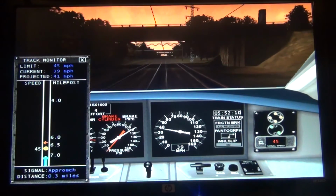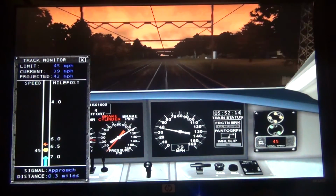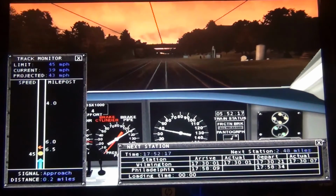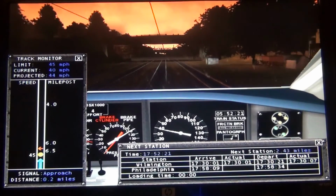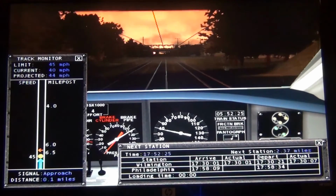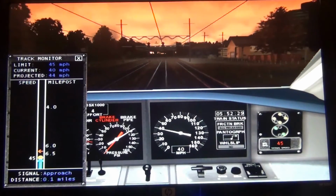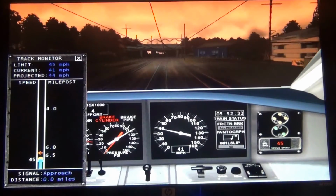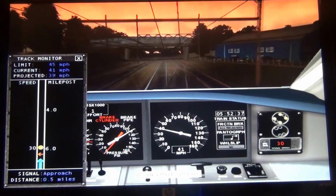And we do have another speed restriction coming up, but it's the same. It's another approach signal. I can understand at this point why we're getting it. That's because it's not going to be much longer until we arrive. We have 6 minutes left to get there, 2 miles until the station. That's what I like to consider when trying to determine if I'm going to arrive on time. Oh, we got 30 coming up.